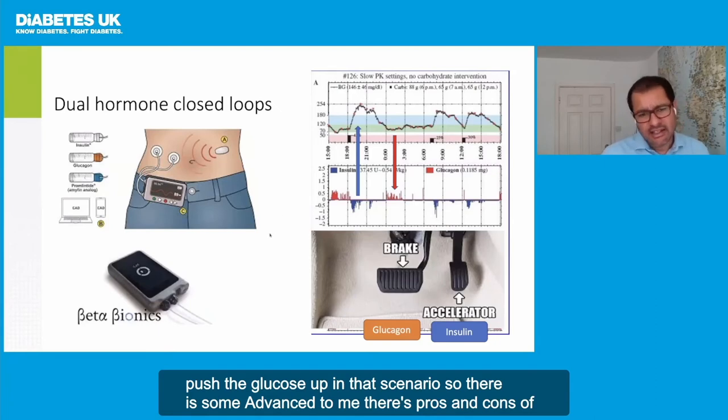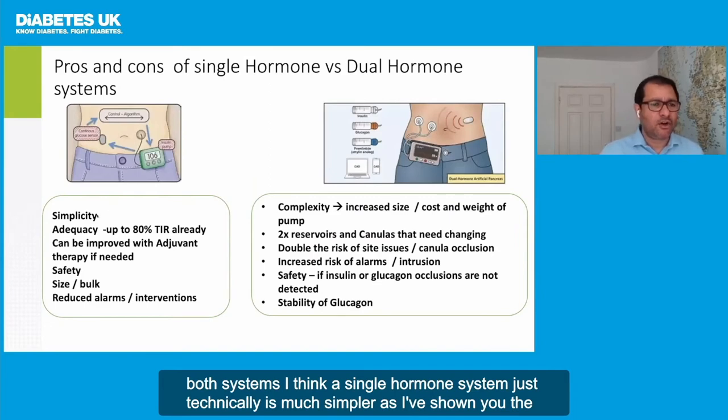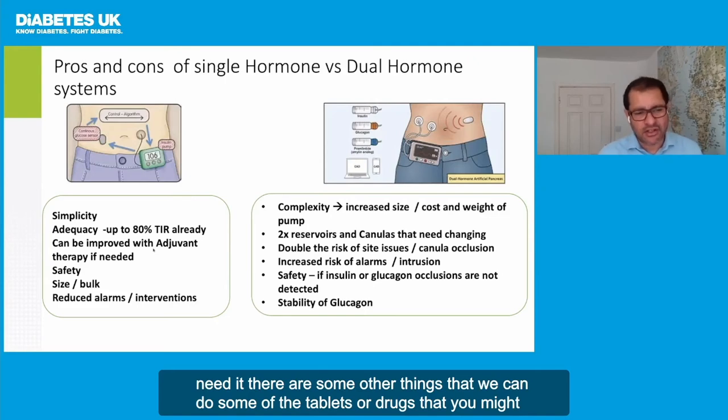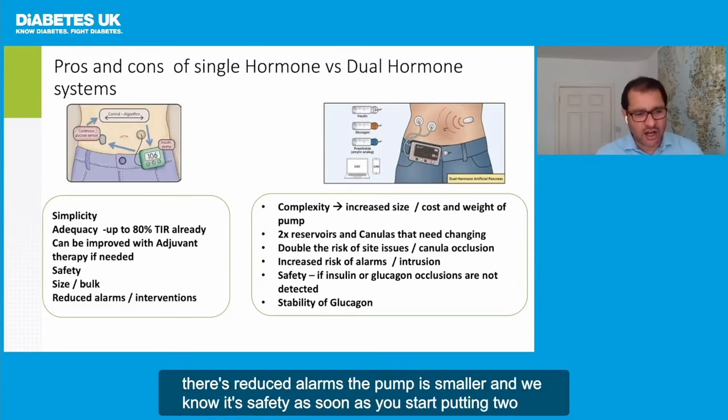So there is some advance. To me, there's pros and cons of both systems. I think a single hormone system just technically is much simpler. As I've shown you the data, you're getting up to 80% time in range already in most people. And so do you really need it? There are some other things that we can do, some of the tablets or drugs that you might be able to give people that might help them to get something better. It's one hormone, so there's reduced alarms, the pump is smaller, and we know its safety.